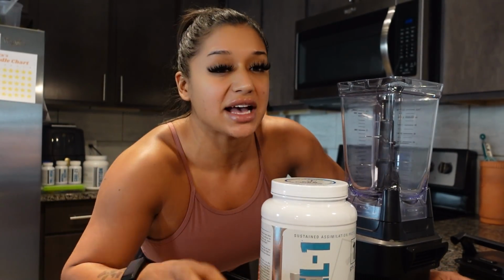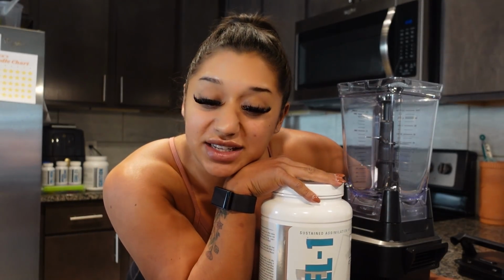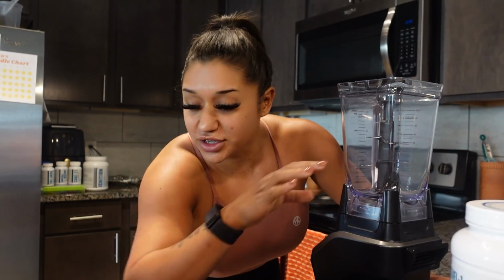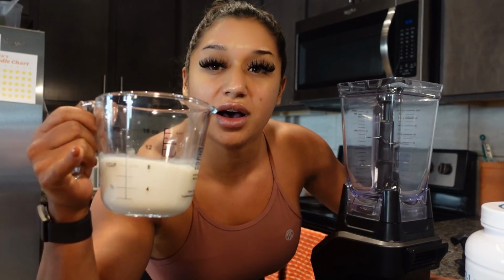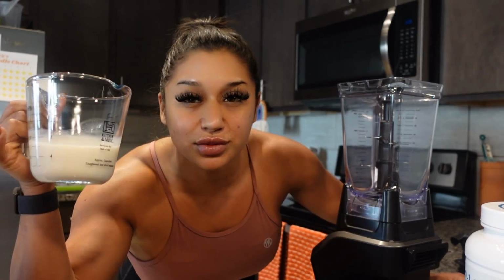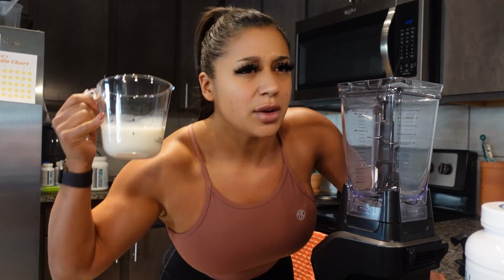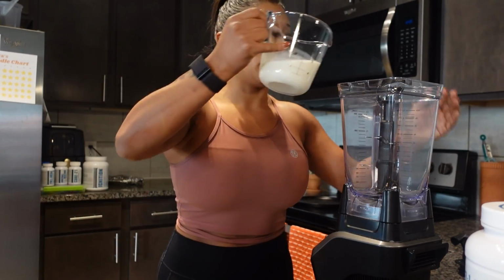Okay, so we are going to make meal number 2 together. Zach and I are getting ready to film a podcast, so I'm just going to make something pretty quick and my favorite, which is basically my protein ice cream. First, I'm going to put in a cup of unsweetened almond milk. You can choose whatever milk you want in this. This one is only, I believe, 25 to 30 calories for a cup.